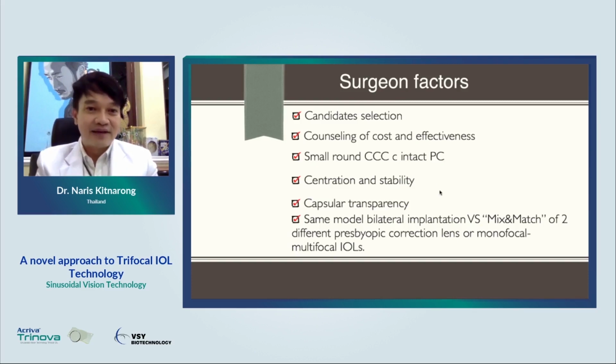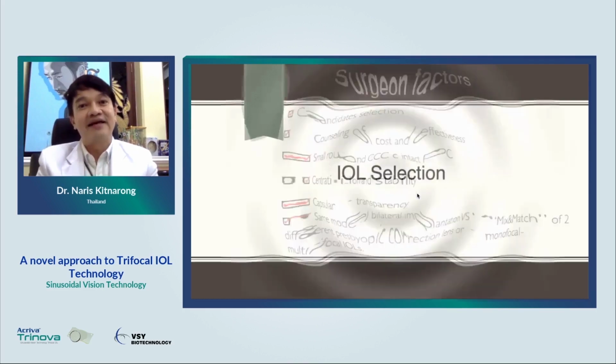And the last one, you can consider to implant the same model bilaterally, or you can consider to mix and match different presbyopia-correcting lenses, because each lens has its own advantage. Okay, and you can even try one eye with a monofocal lens and the other eye with a multifocal lens, or even with the monovision technique.